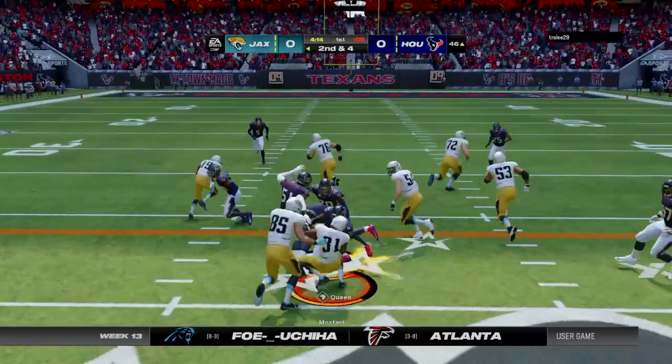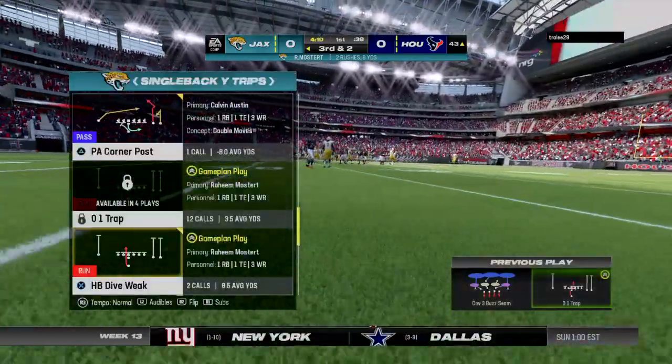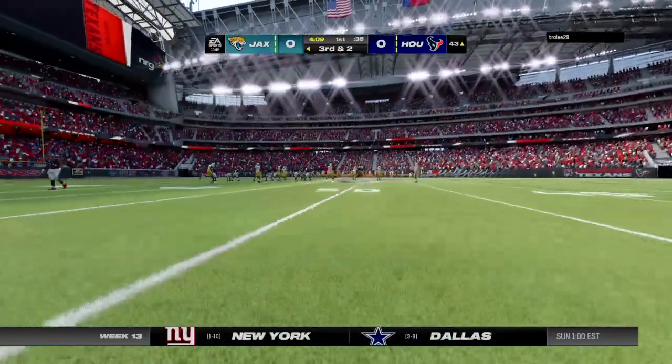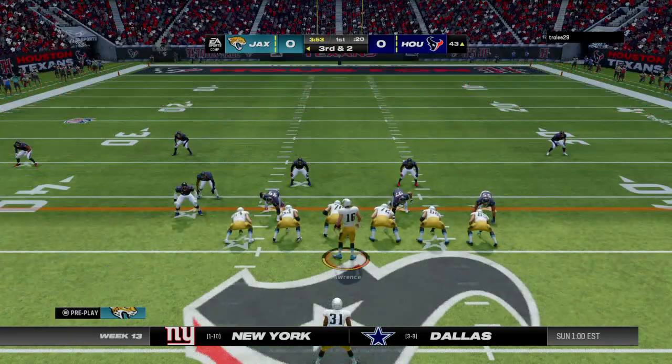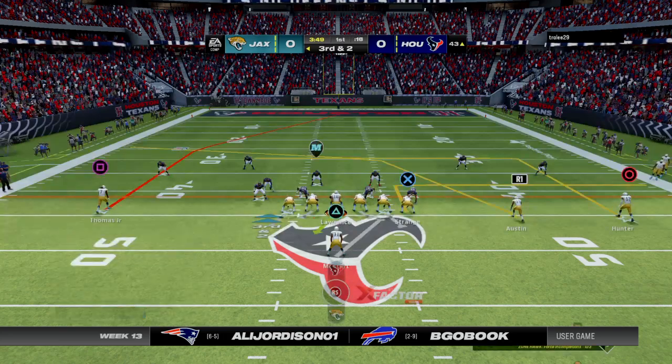Up the middle they go with Mostert. And he's going to be met at about the 43. And they got half of what he needed there, 2 yards. And it'll bring up a 3rd and 2 more. They'll come to the line needing only 2 yards to gain the first here.